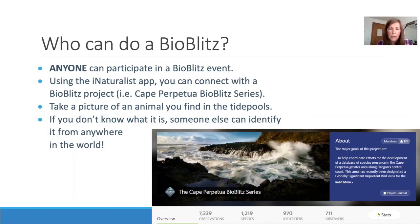For example, since I'm from Cape Perpetua, we have the Cape Perpetua BioBlitz series. And if you connect with that project, any animal that you take a picture of that's within that region will automatically upload to that project. So then we can monitor what species are being cataloged and share that out as well.